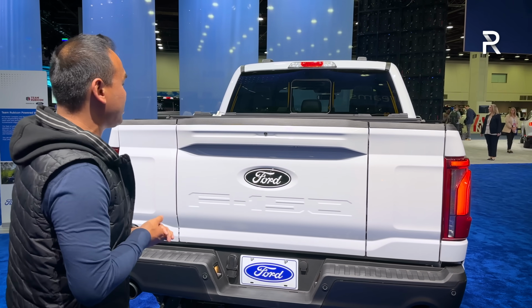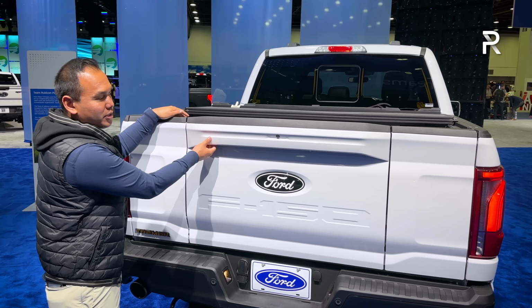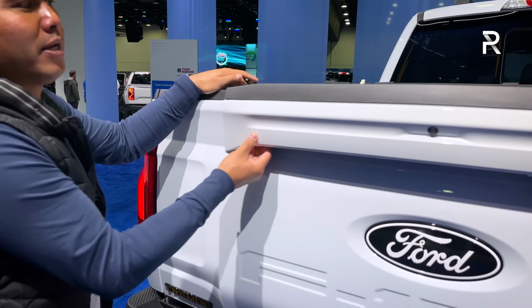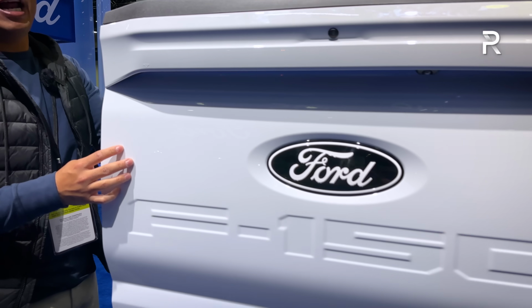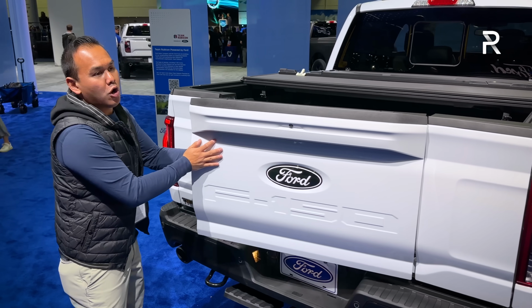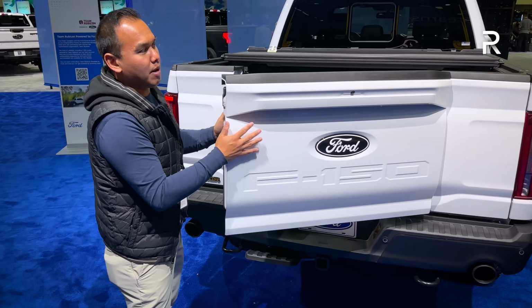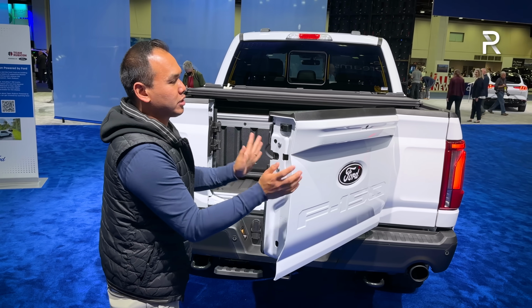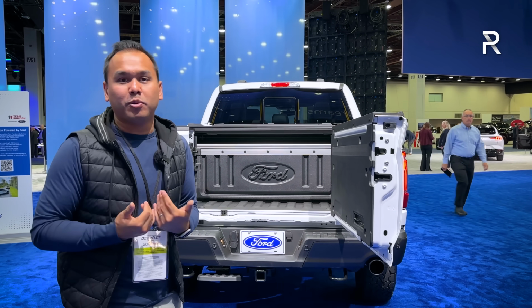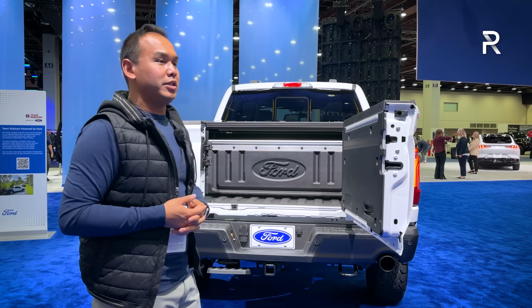However, this Pro Access tailgate allows you to open up the tailgate from the side. There's an arrow here that points to a button. If you push that button, the tailgate will pop open, and it actually has little divots in the tailgate hinge itself. So you can open it up at 37 degrees, where it'll stop. You can open it up at 70 degrees, where it'll stop. And then you can open it up completely at 100 degrees. This is going to be nice for shorter people like myself to get access into the tailgate itself.